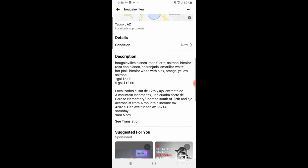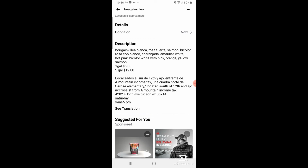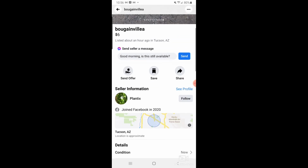Let's see: Bougainvillea, Blanca, Rosa Frutal, Salmon, Bicolor, Rosa, and Anna Ran Jada, Armelia, White, Hot Pink, Bicolor White with Pink, Orange, Yellow, and Salmon. You can get a $6 one, which is a 1 gallon. You get a $12 one, which is a 5 gallon. And they're out here in Tucson. Good deal. I'm gonna go ahead and save that because I know I might get the Bougainvillea bug this year.